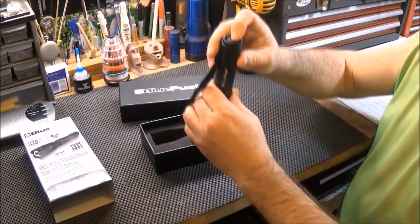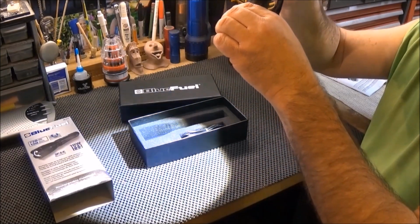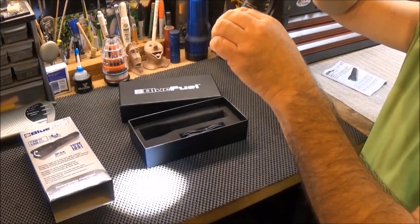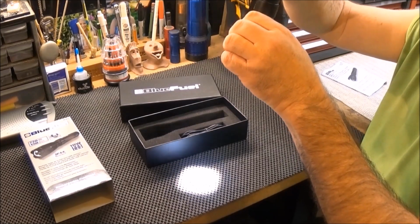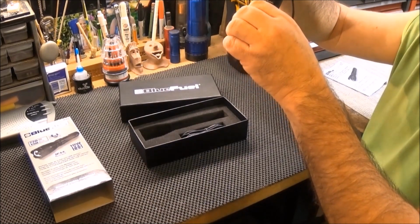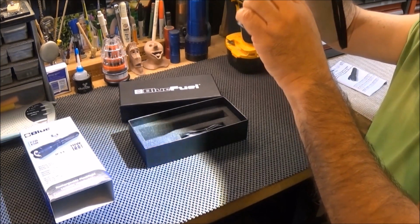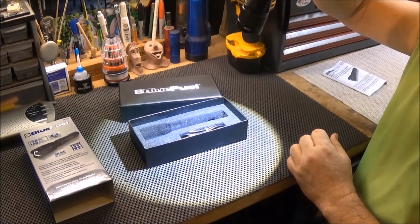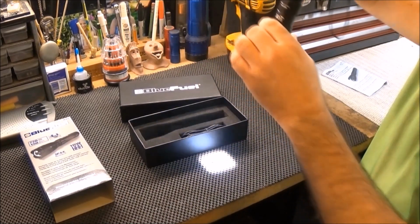It has a push-on, push-off for full and half-light. It has a spotlight that opens to a wide area with a working range of over 650 feet. It boasts a rechargeable 2000 milliamp lithium-ion battery.